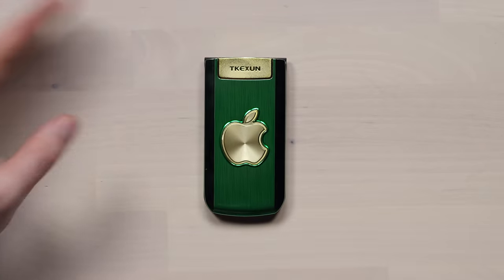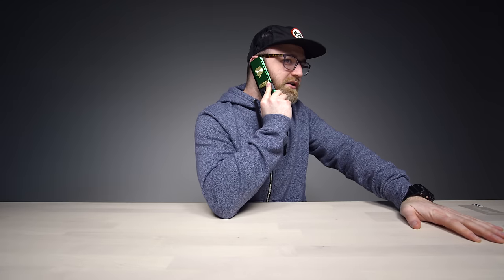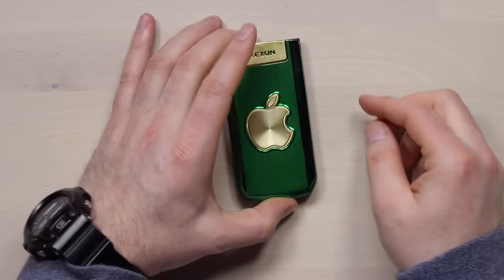Just a straight up Apple logo on a random flip phone. That is wild. That's a real thing. That's a product. That's bold. You're driving in a car. You're hanging out in the high school cafeteria, just chatting it up on your Apple phone. I have to admit, the build quality is actually kind of nice on it. Apple could learn a thing or two.